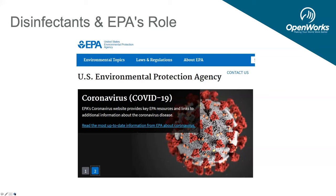The burden of providing information and proving claims is mostly put upon the chemical manufacturer or the chemical formulator. After the manufacturer and the EPA have done extensive research and testing on a particular pesticide, it is assigned a registration number, meaning that it is okay per the EPA to market this product in the United States. By the way, the disinfectants that we use are considered by the EPA to be pesticides in that they kill, destroy, or inactivate a target. All right, let's go to the next slide.